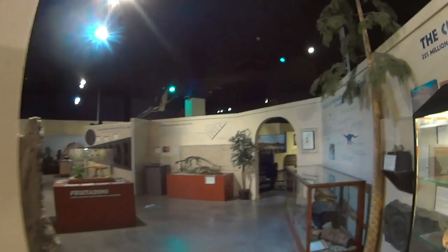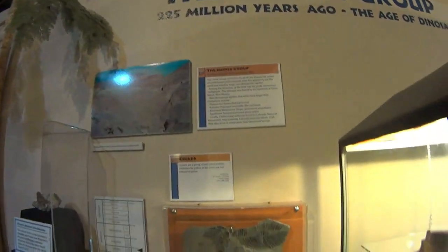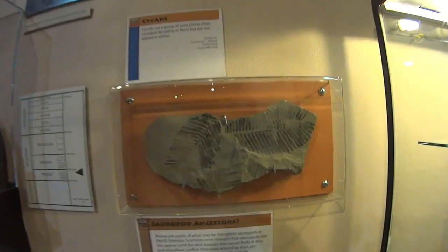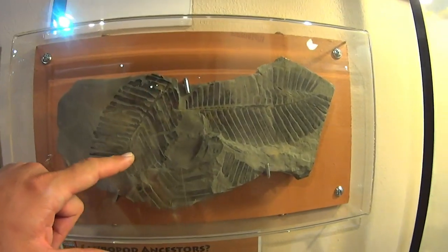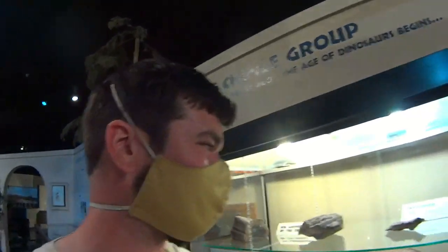Okay, we're going back into the Triassic period right here with the Chinle group. Got some beautiful fossils here. Look at these cycad fronds. Oh my goodness. Zamites species. And I am looking forward to getting back to Oakland and checking on my cycads, and I hope they're doing well. I hope Ios has been watering them. Yeah, they are. Nice. Gonna be collecting some more sometime soon.